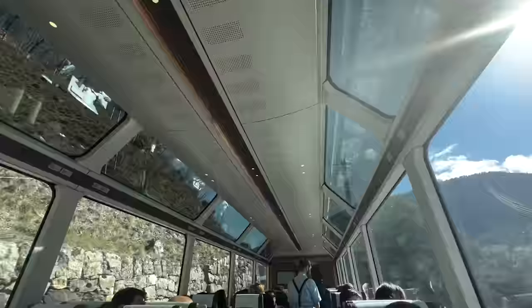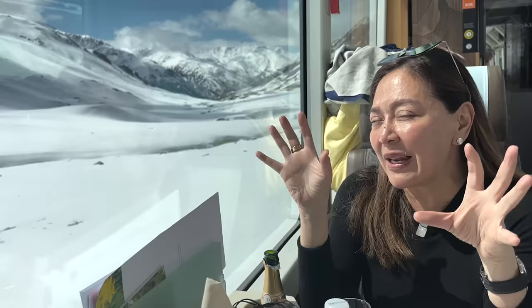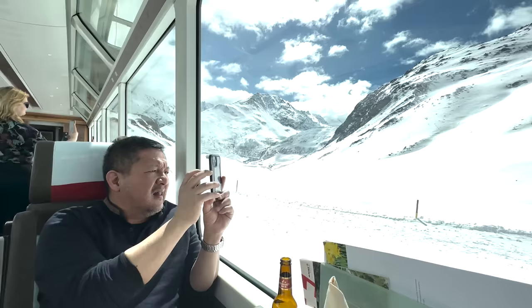So the Glacier Express is one of the most, if not the most, beautiful, most scenic train rides in the world. It actually connects two railway stations from St. Moritz to Zermatt. If you do the whole trip, it's actually 8 hours. But at any point, you can get on the Glacier Express. So what makes it special?